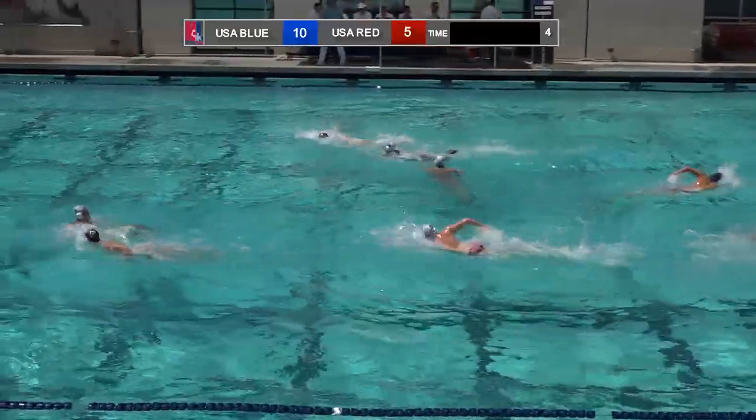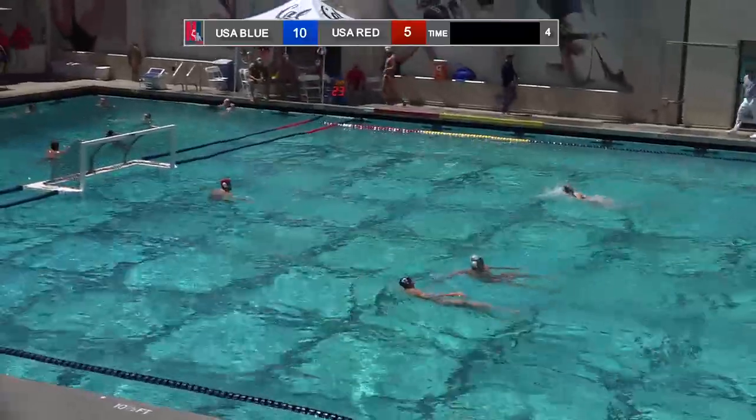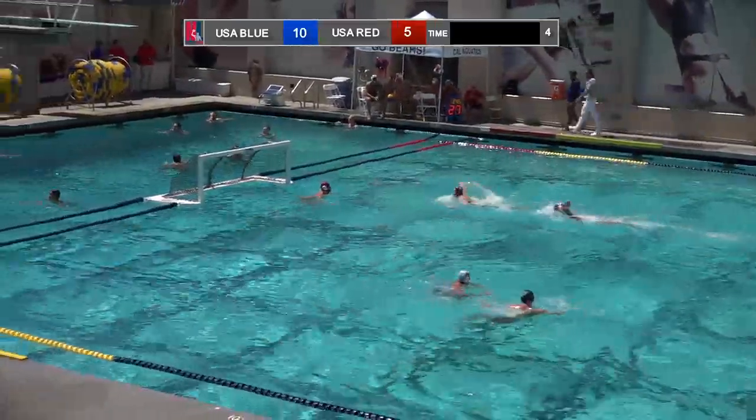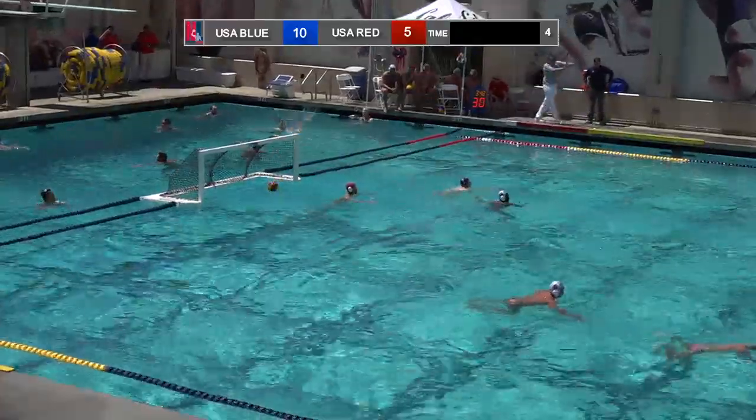10-5 game here, and USA Blue in good shape. The USA Red comes up with a steal. Red gets behind the defense again. And they put it home. Jason Travisano.